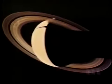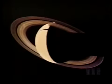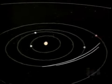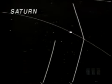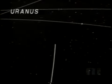As they sped away, the Voyagers looked back in a final farewell to majestic Saturn. But the mission was not yet over. Every 179 years, there's a rare alignment of the outer planets that makes a grand tour possible. Voyager could visit all 4 giant worlds by using the gravity of each one as a slingshot. As Voyager 1 headed out of the solar system, Voyager 2 charted a new course for Uranus and Neptune.